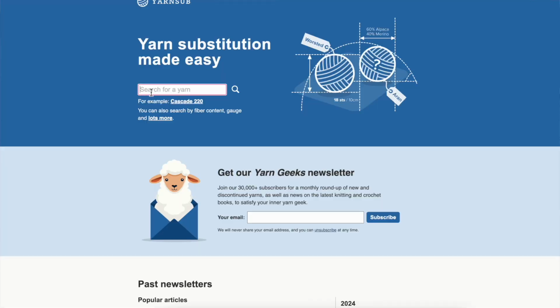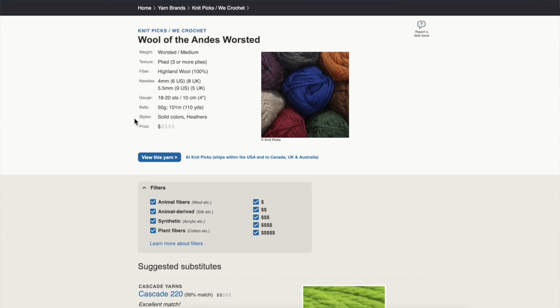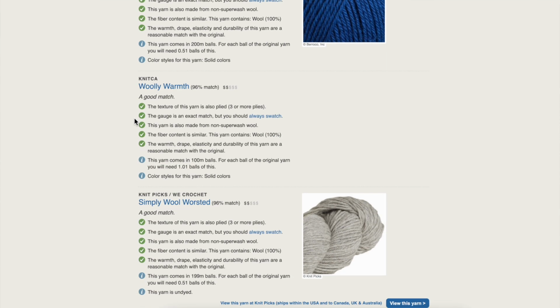Now, a really helpful resource for choosing a substitute would be yarnsub.com. When you plug in the name of a yarn, if you read the little listing at the top, it will tell you the yarn name and the company it comes from. It'll also have the gauge information and things like how it's plied, the actual construction of the yarn. Underneath it'll have a list of substitutes, and start reading why it chose those things so you can get it in your mind that these are the things to look for when you're looking for a yarn to substitute. Things like, does it have the same gauge? Does it have the same actual construction?